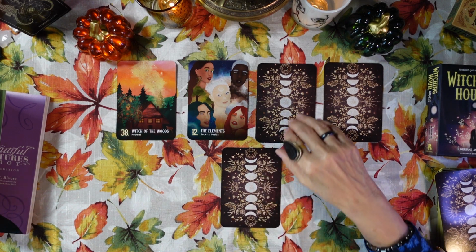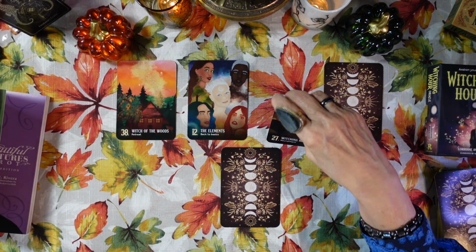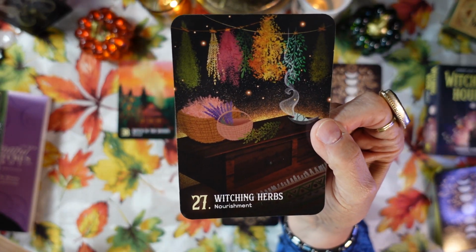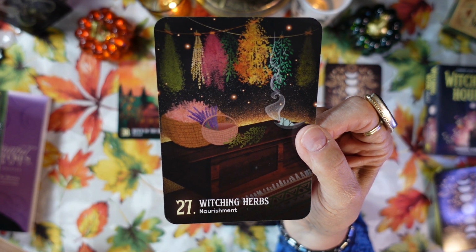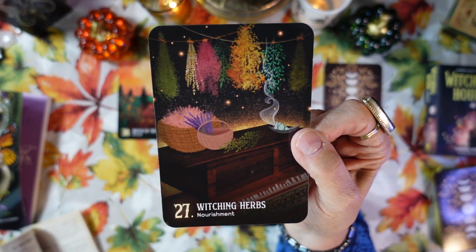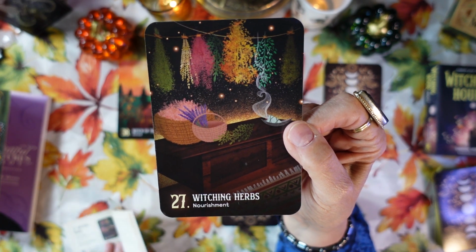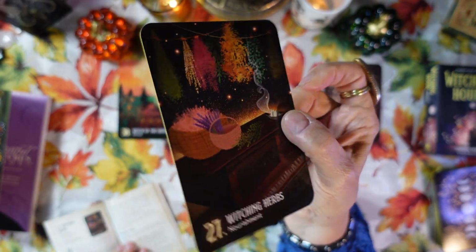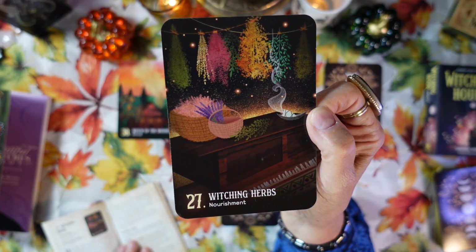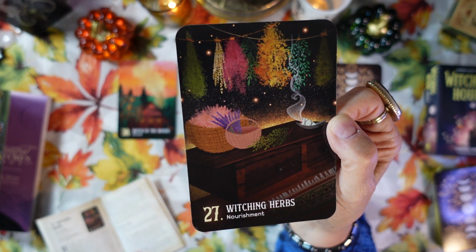All right, so the third week is Witching Herbs and Nourishment, number 27. So the number 27 might be important, or the number 9. So let's see what this card says for the third week in your month. Okay. The keywords are healing, well-being, and nourishment. And the Tarot Companion card is the Ten of Wands.